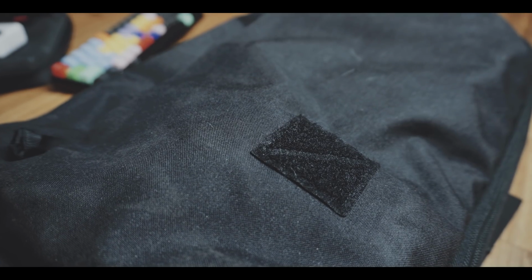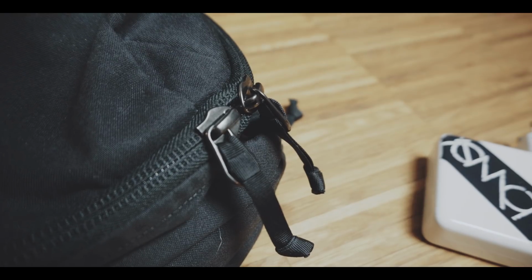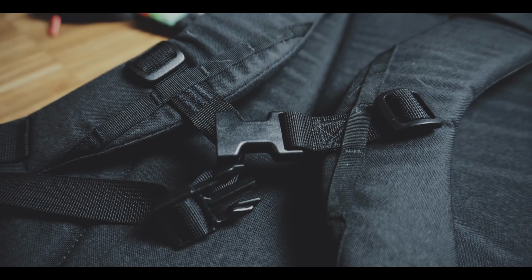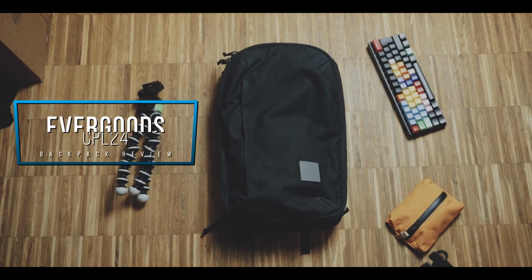When it comes down to editing, sculpting or just optimizing things, you take away stuff until you only got the best or most necessary left. And this bag to me is the embodiment of this approach.